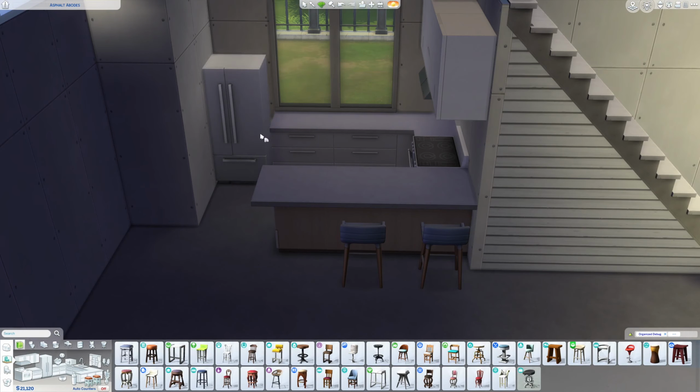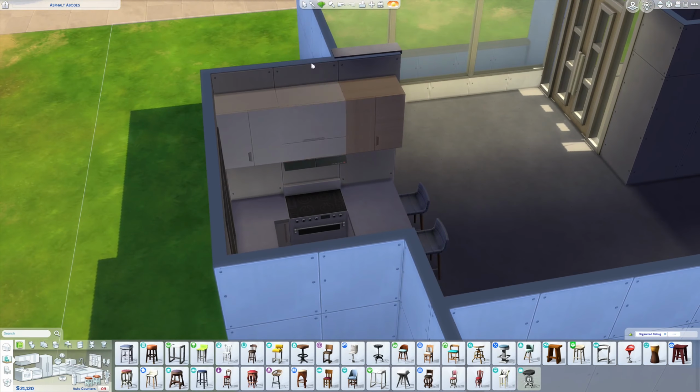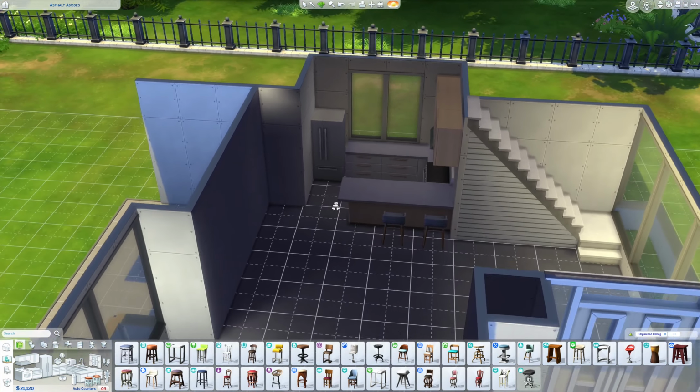And I'm gonna go for more beige options. I'm gonna leave the white fridge because it's kind of a universal choice for me. And the same for the stove and the upper cabinets. I think that we might make them all light wood as well. And that's gonna be the kitchen.